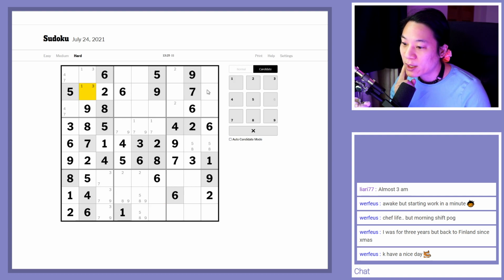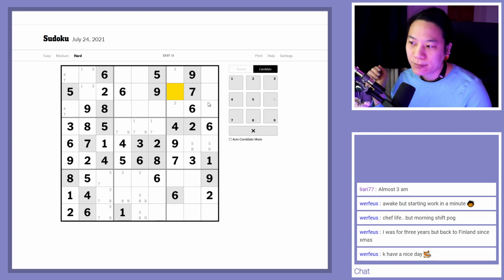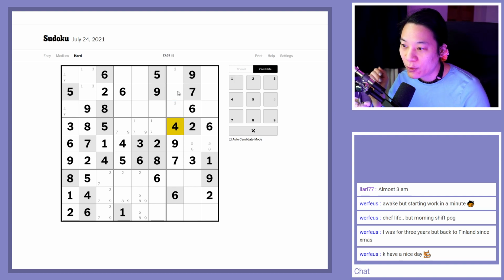This is 1, 3, 4 and 8. I haven't got anything here. I've got a 4 here, but no 8. I've got 1 here, no 3, 4, and 8. So yeah, I can't tackle this quadruple either. I think that's the weak areas that we've got.